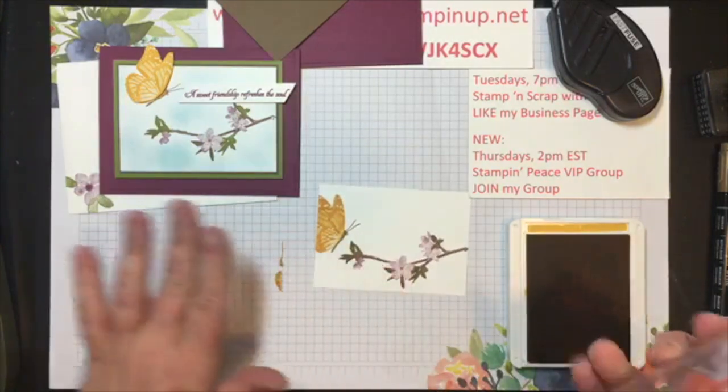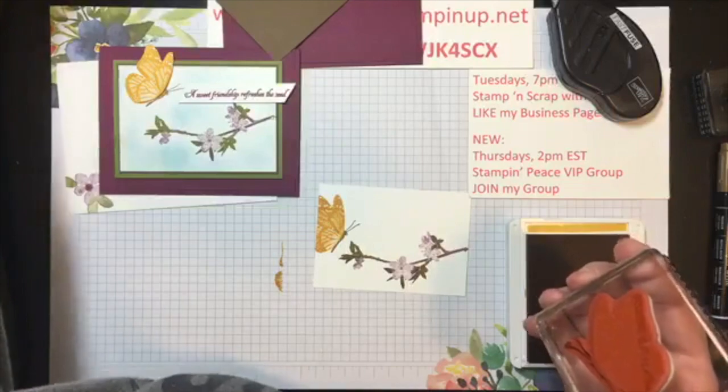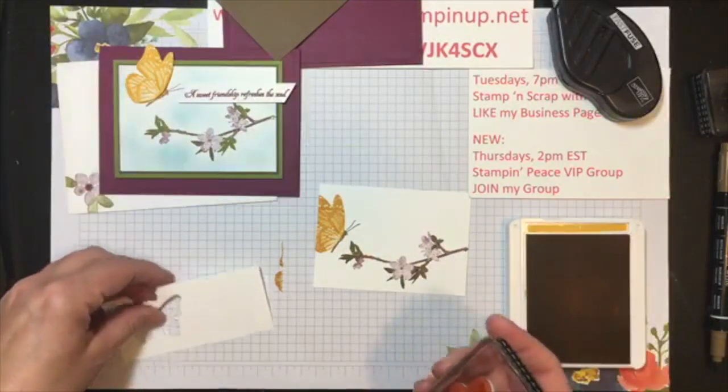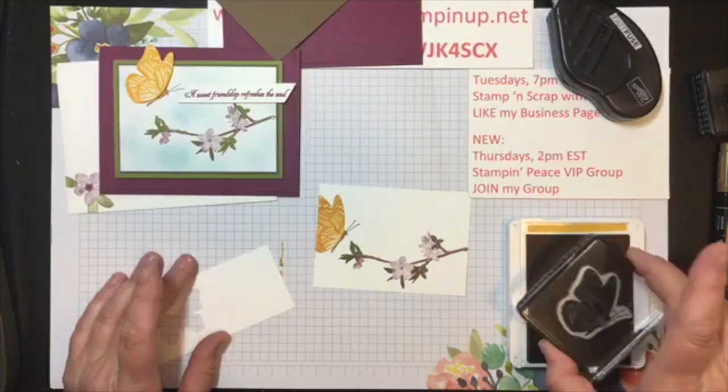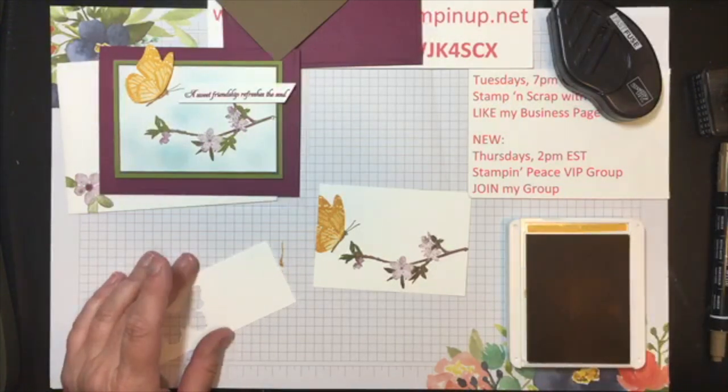Okay, now on a piece of scrap paper, let me clean it off in my Simply Chamois.